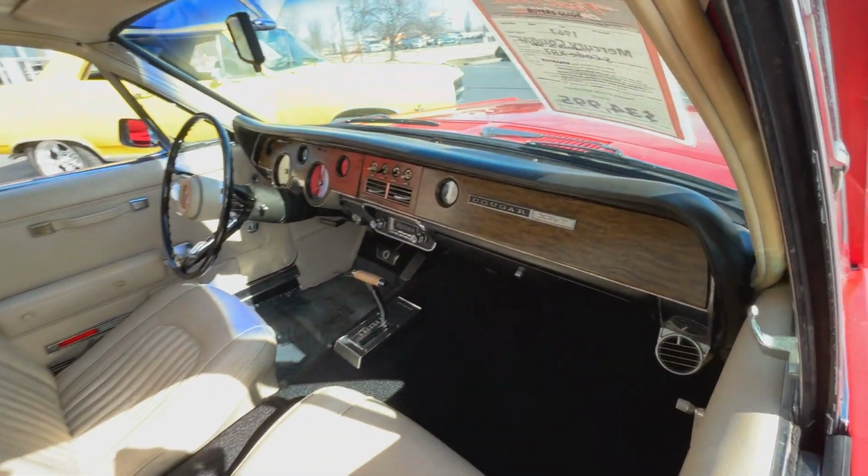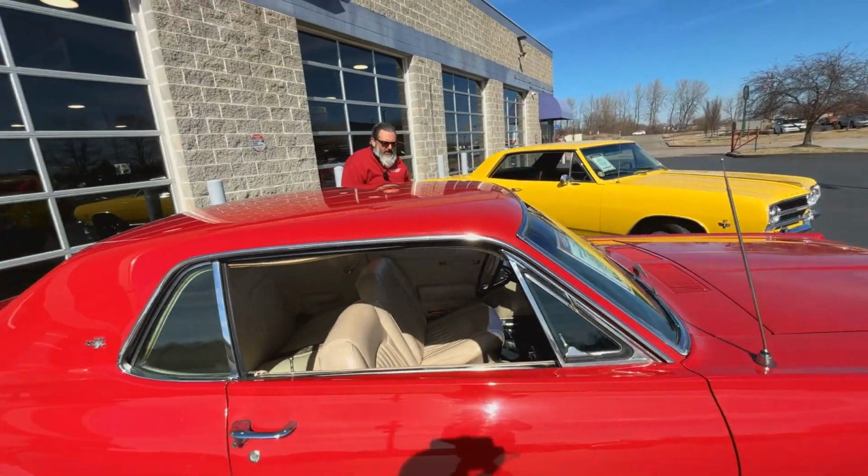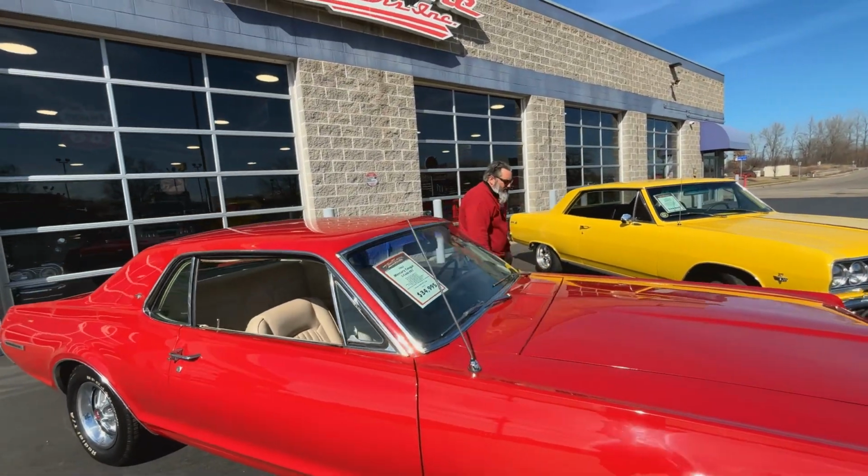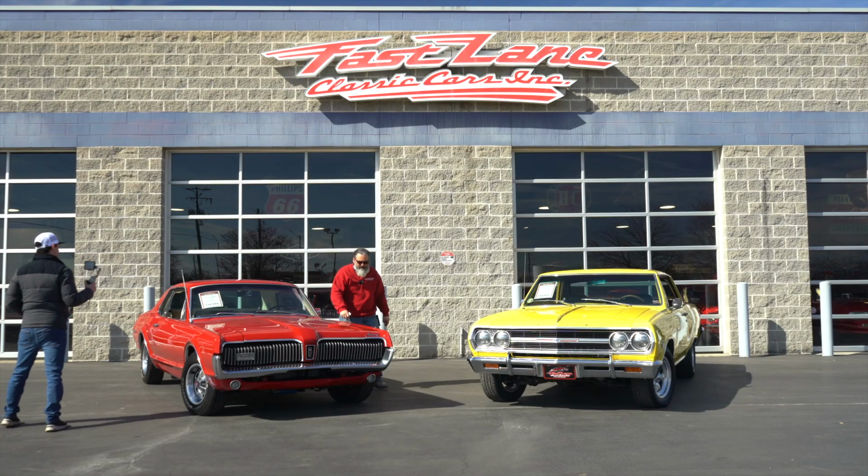You also got Cougar XR7 there on the dash, which is cool. Well, the Cougar is just a better interior. It really is. I mean, it's very upgraded. And it's a big block, so. I love the big block and I love the sound. But big blocks are always better.